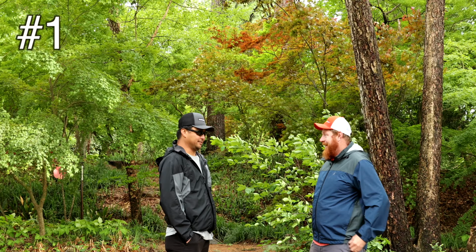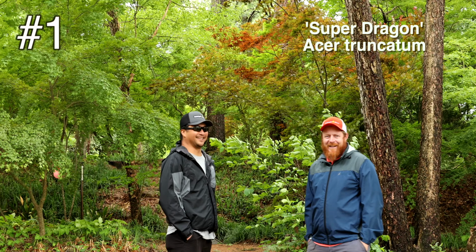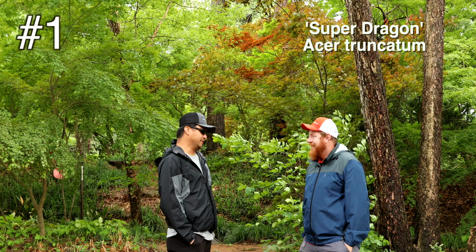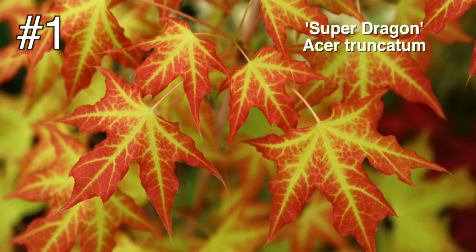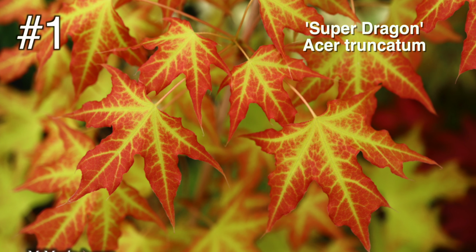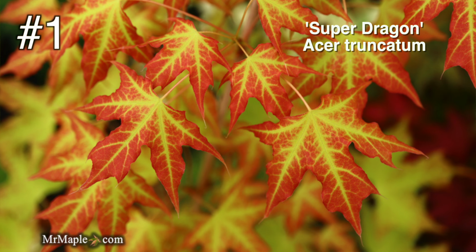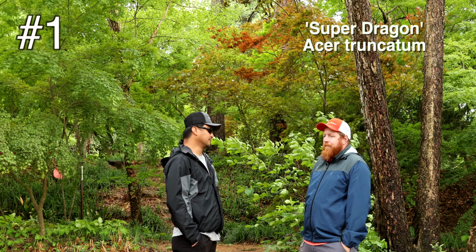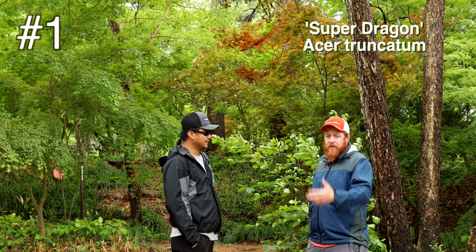Yeah, my number one is another yellow, Super Dragon. Oh man, Acer truncatum Super Dragon. What do you like about that plant? Yeah, I love the leaf color, and then the pink that it shows on the new growth on top of those greens. You have it on a 5-gallon tree, and it just electrifies your yard. It's amazing. Metro Maples, Keith Johansson revolutionized Acer truncatum. He's a friend of ours.